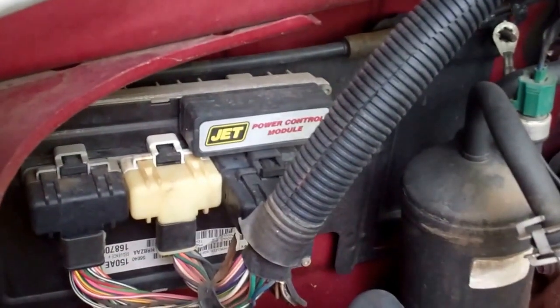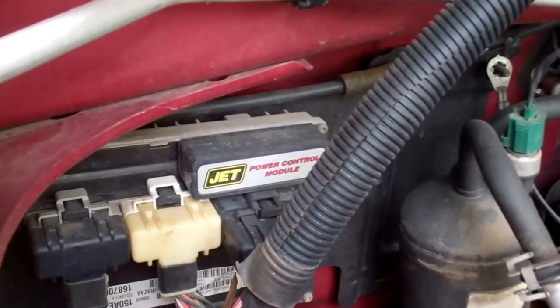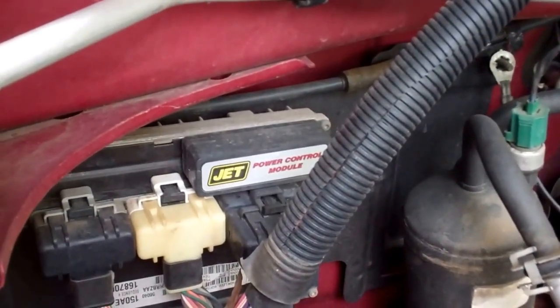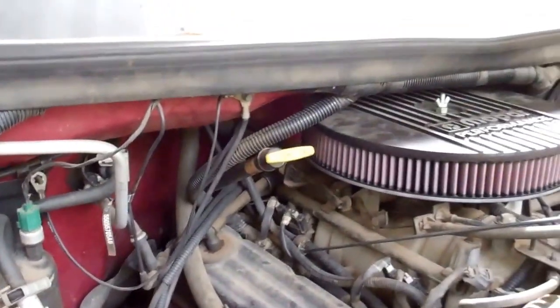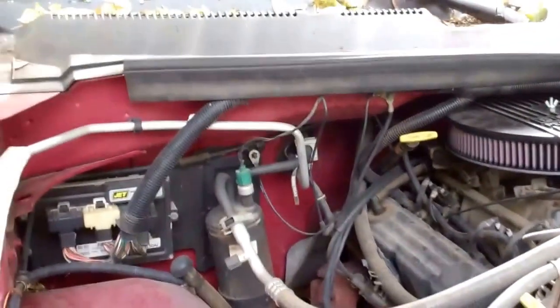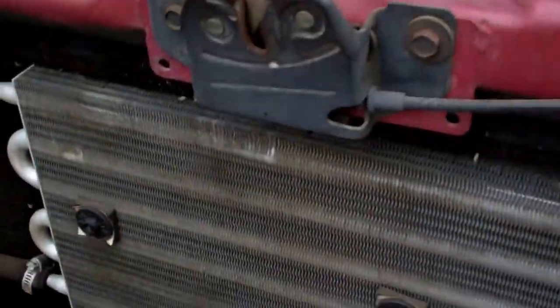I added a little power module from Jet for adjusting the computer a little bit. It basically adds around 15 horsepower and adjusts the computer for better fuel economy, and for performance when I want it. But yeah, I also added a transmission cooler.